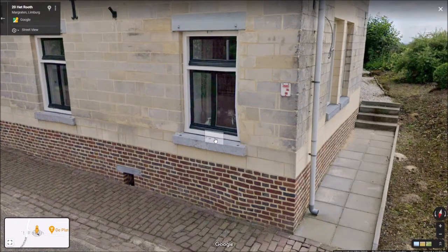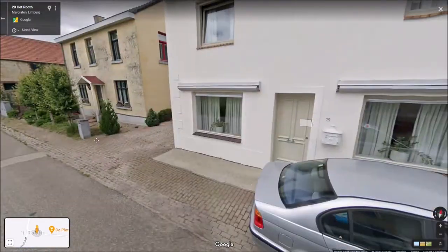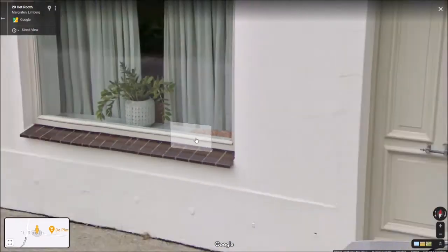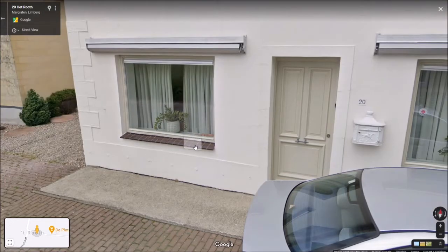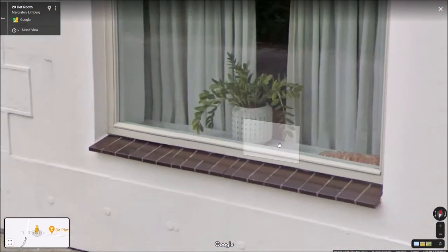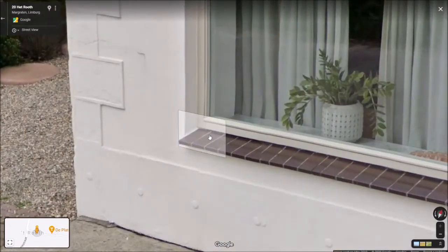No, it's so hard. The one to the north, the house north. Oh, this one. Yeah, here. Sorry. I think because the car's in the way, but I haven't seen that kind of thing before. I don't know if it's a tile. Yeah, I think it's a tile. I've never seen that before.